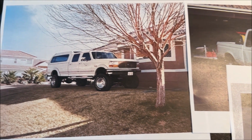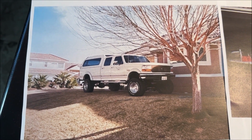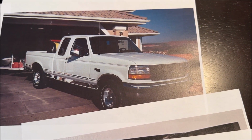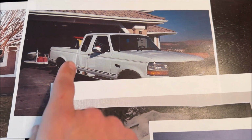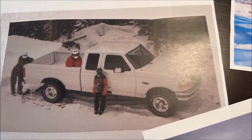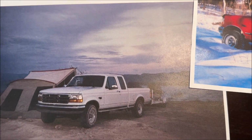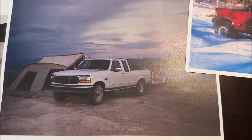and loved that truck. It was a lifted F-350 with the shell on it, obviously. And for a little time in the 90s, we had a half ton. This was an F-150 long bed. You could see towing our jet skis here. And this was a snow trip after it got different wheels and tires. And this was, I want to say, a trip to Lake Mead with our camp gear.